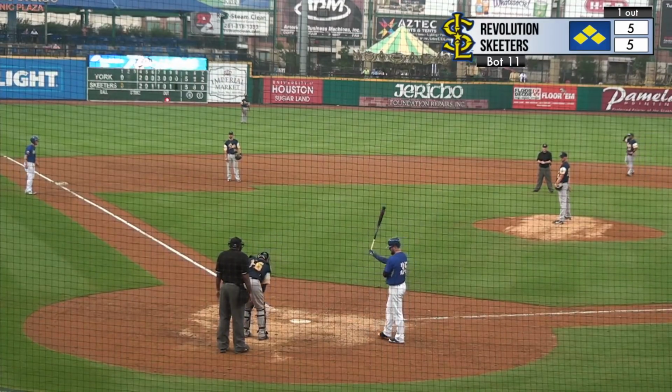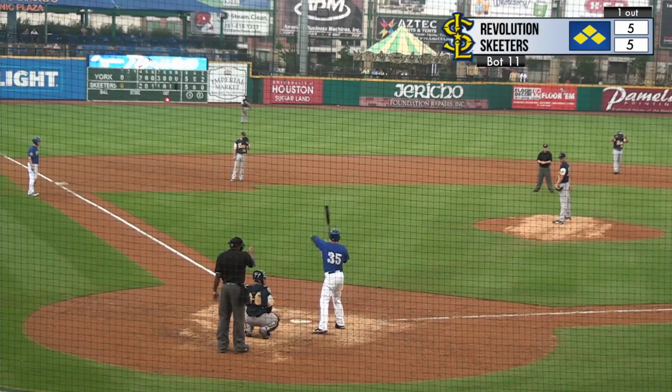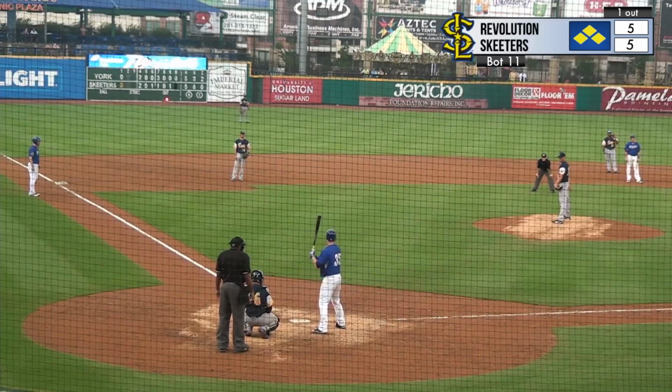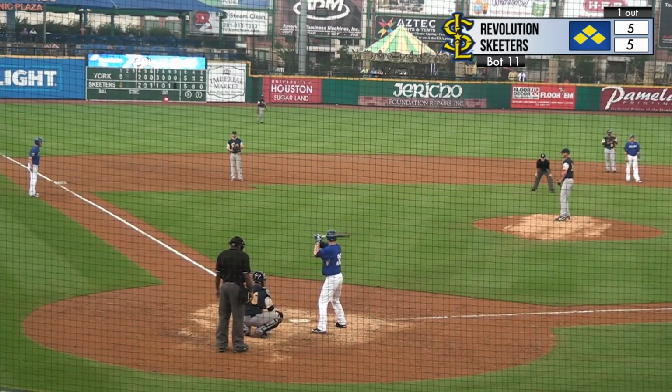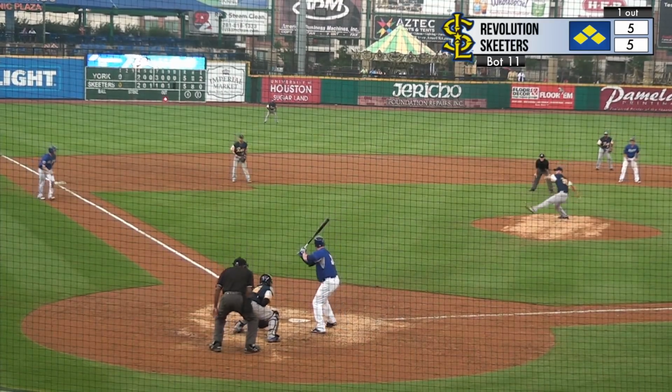Also a great point. So the bases are loaded with 1 out, and the Skeeters, for the second straight inning, need a sac fly to end it. Wilkins has plenty of power to do it. He's already homered in this game. First pitch here to the Skeeters cleanup hitter, Andy Wilkins.